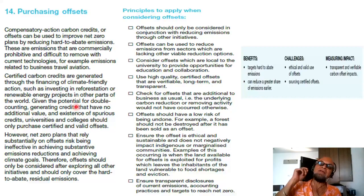So they have to add more solar panels based on offset funding, or they have to sequester more carbon in reforestation than otherwise would be done anyway, and so on. It's called additionality. However, net zero plans that rely substantially on offsets risk being ineffective in achieving substantive emissions reductions and achieving climate goals. Therefore, offsets should only be considered after exploring all other initiatives and should only cover the hard to abate residual emissions.